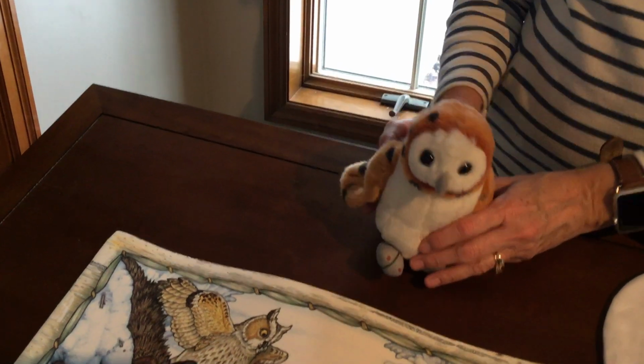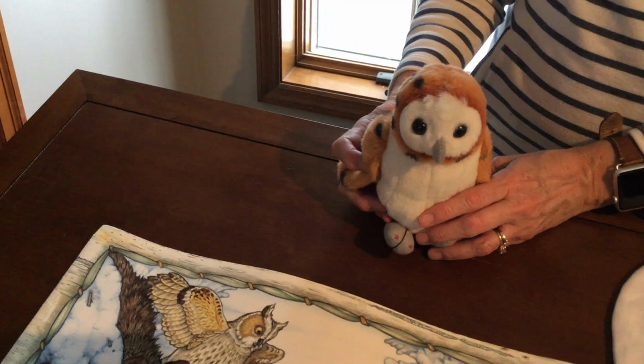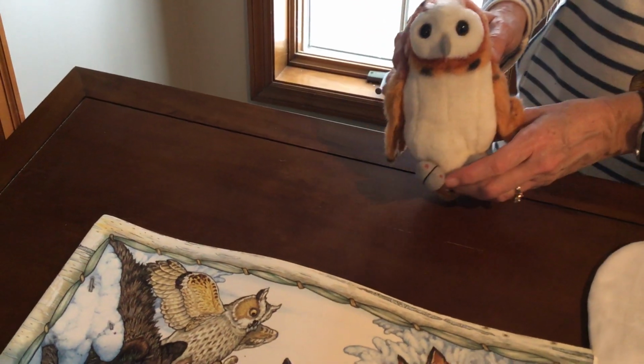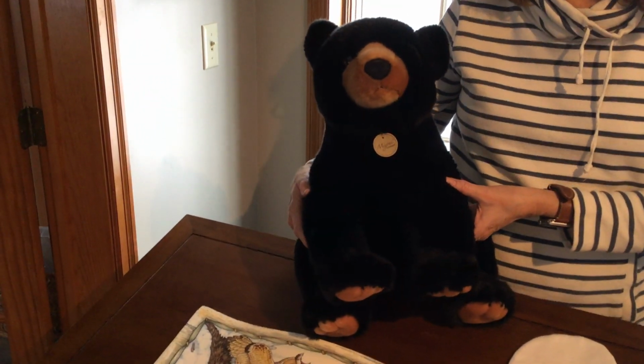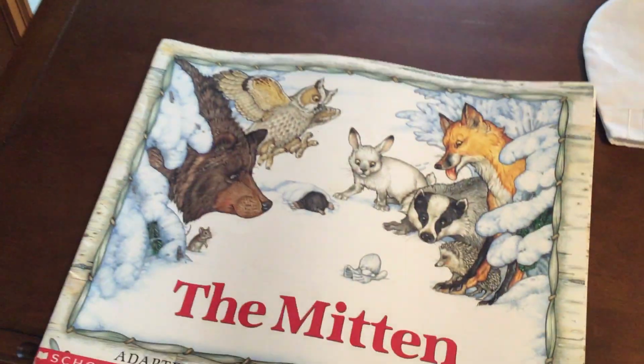Do you know what this is? That's right, it's an owl. Watch for the owl in the story. And then the last animal I want to introduce is this guy, the bear. So let's begin the story of the Mitten.